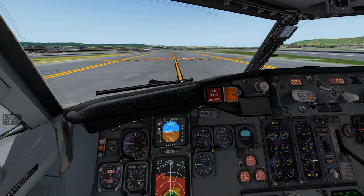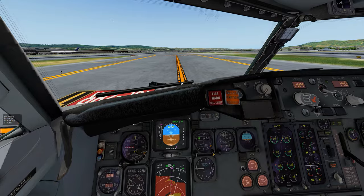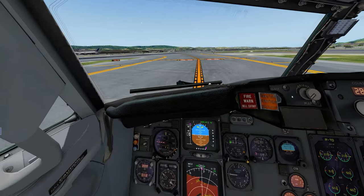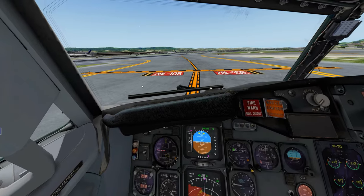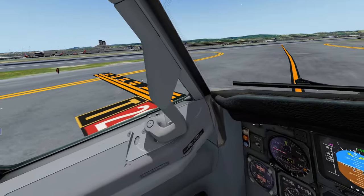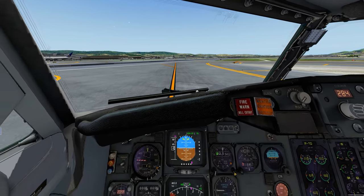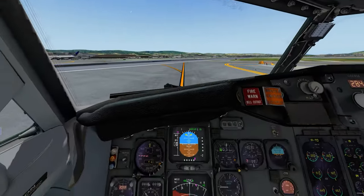San Francisco Tower, United 1109, clear of 28 right on Tango. I'll leave the strobes on for the runway cross. United 1109, cross runway 28 left at Tango, taxi to parking via Tango Kilo Alpha, monitor ground. Cross 28 left on Tango to the parking via Tango Kilo Alpha, monitor ground, United 1109. Okay, as far as I can tell, runway is clear.